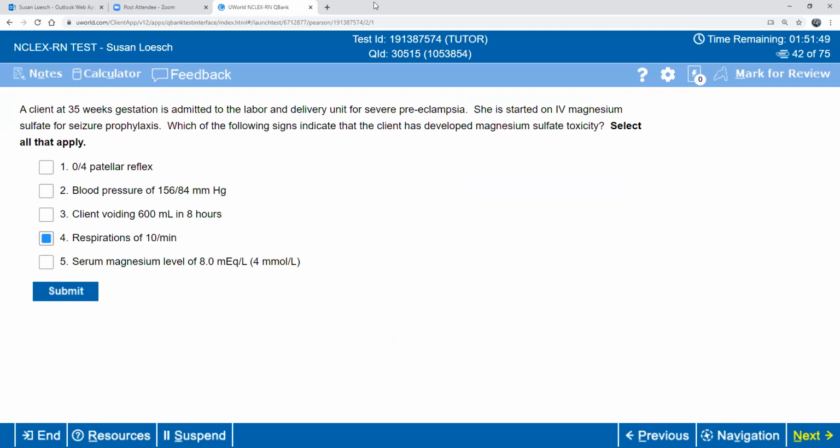So deep tendon reflexes, are they going to be hyper or hypo? They're going to be hypo. Blood pressure going to be high or low? A little lower. Magnesium level going to be high or low? It's high if it's toxic. Are we going to put urine out or are we going to hold it? Should be holding it.